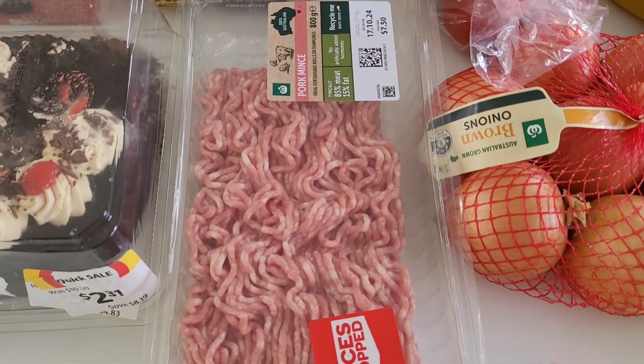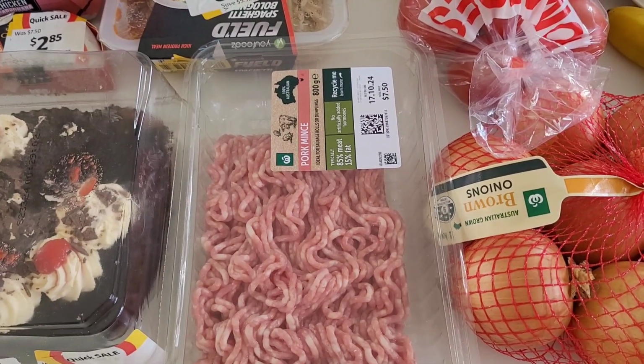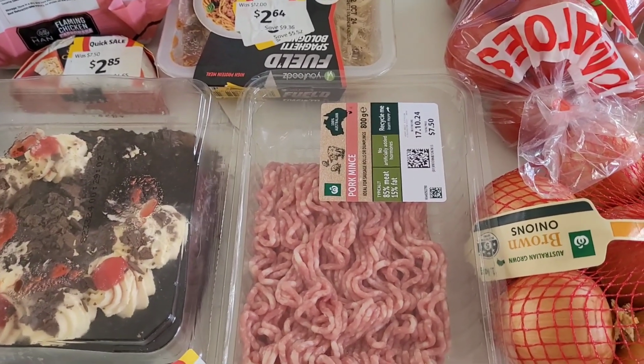Just bear in mind I did pick up some pork mince at Woolies because they had this on sale for $7.50 for 800 grams I believe. And because I have a 10% off that I'm going to use at Woolies, it just makes it really worthwhile.